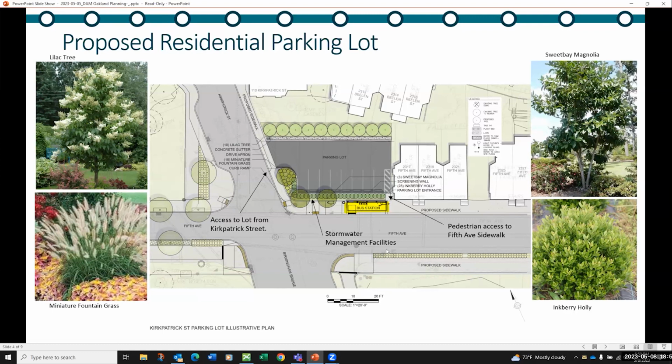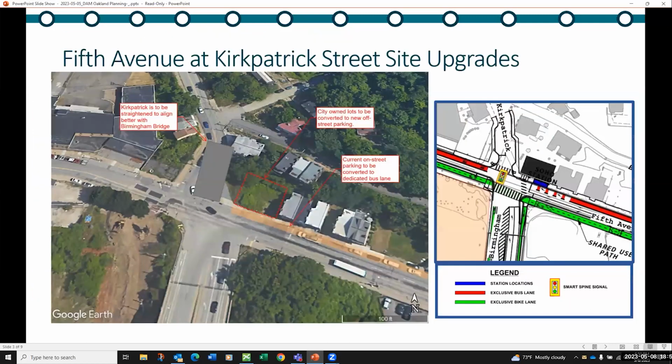Heading to the east on the lower curb line, the southern curb line, is new sidewalk and proposed two-way cycle track. And I'll go back to the original plan here. You can see here in the red on this plan to the right, that is the dedicated bus lane coming into the station, which is shown in blue.